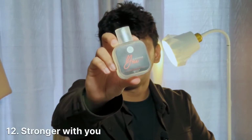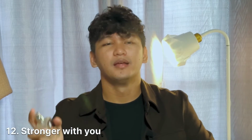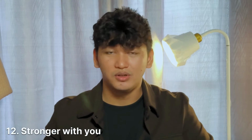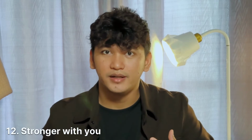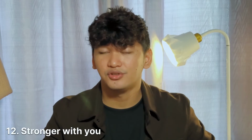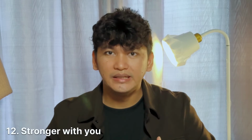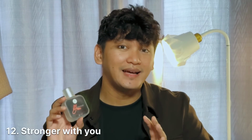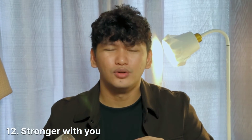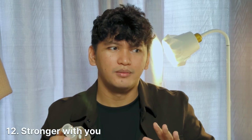Next is Stronger With You. Ito, ang dami kong request na nakukuha sa TikTok dito to review this fragrance, and I am actually very impressed with this one because this smells very similar to the OG Stronger With You, not the intensity, just the OG regular Stronger With You, which is ambery, sweet, ganyan, parang medyo woody, masculine fragrance. This is a great date night scent for mga 20s above, although kung teenager ka, pwede rin.